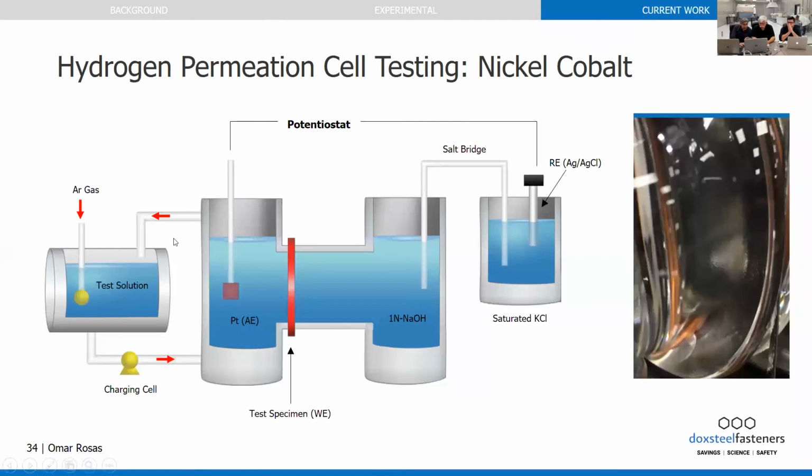the permeation cell. It's a double cell where we can see on the left, the charging cell, and on the right, the exit cell. The specimen is right here in the red zone. And this is for nickel-cobalt. This is an image for the nickel-cobalt experiment.